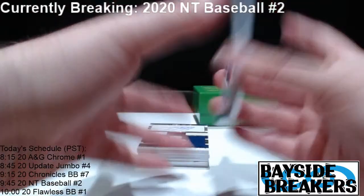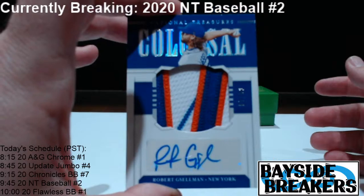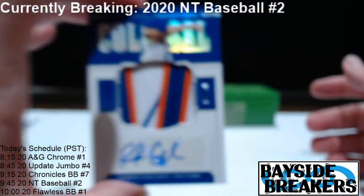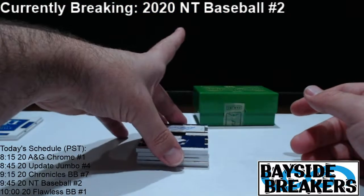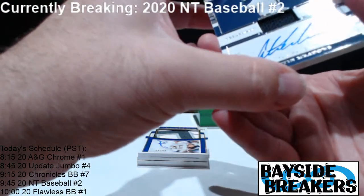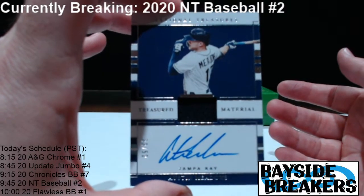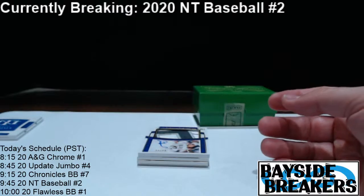New York Mets with the Colossal Patch Autograph, Robert Selman for the Mets. That's numbered to 10 on the Selman. I like where they put the numbering on that one. We got here Tampa Bay Rays, Austin Meadows, number 252 on the patch autograph. Austin Meadows, 52 patch auto.